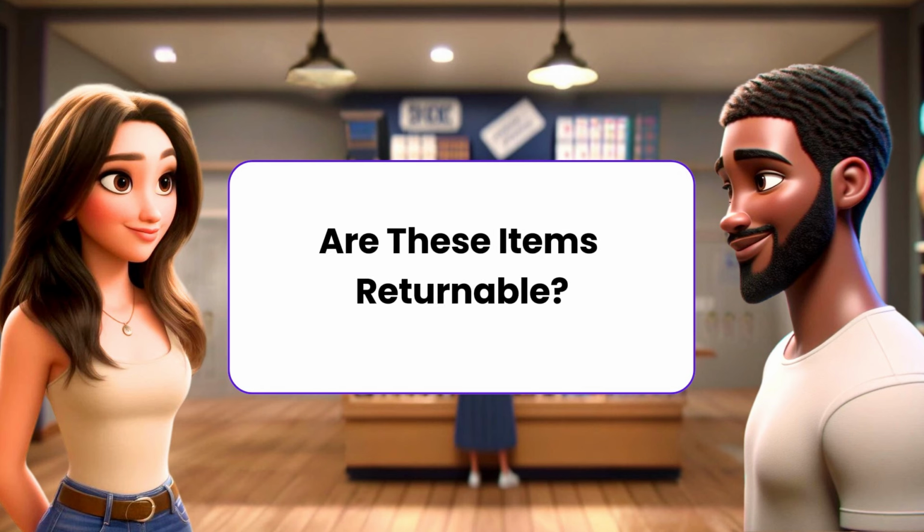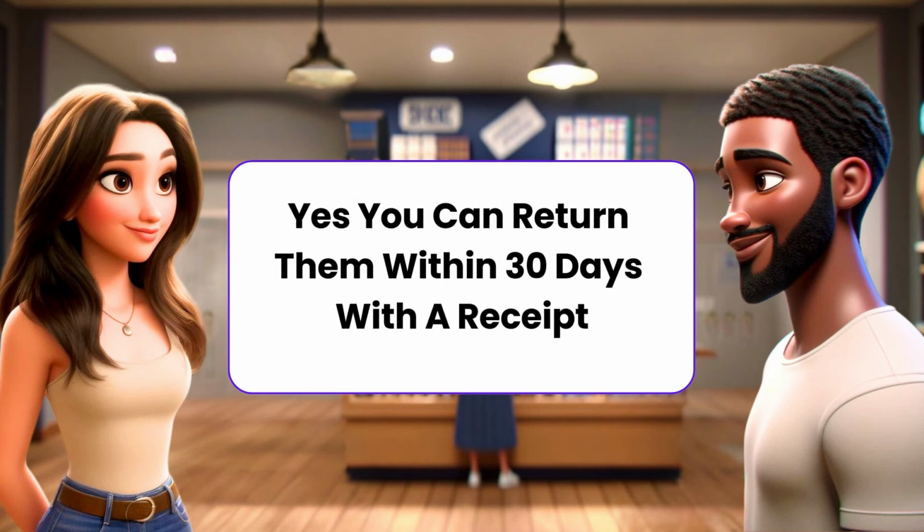Are these items returnable? Yes, you can return them within 30 days with a receipt.